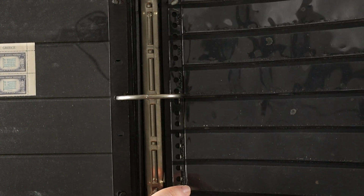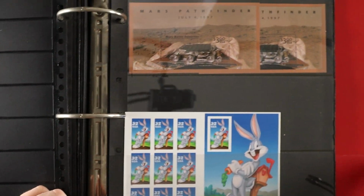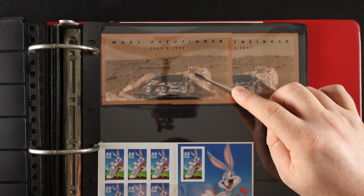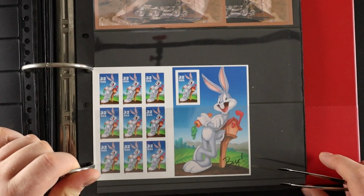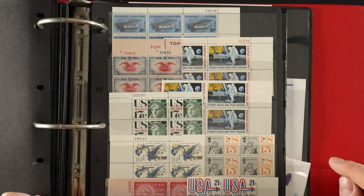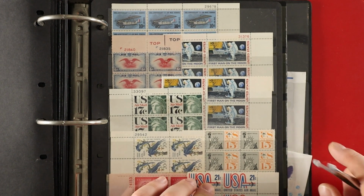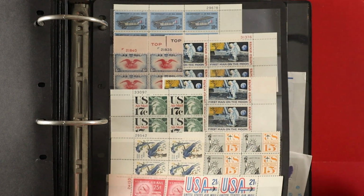Yeah, I don't know if I'd keep these pages. They look kind of gross to me. They seem still functional, but Mars Pathfinder Sue Sheet, $3 value, 97. Those are cool. He's got a couple of them. Bugs Bunny again, cool. I love Bugs. Okay, a whole bunch of plate blocks. I don't see a Mr. Zip anywhere. Yeah, a bunch of different plate blocks. That's an old airmail. I always did like that one too. It's just a pretty stamp.